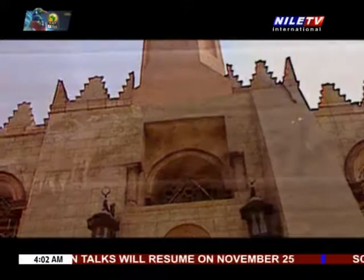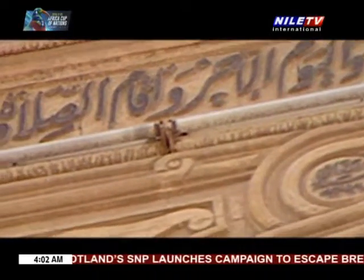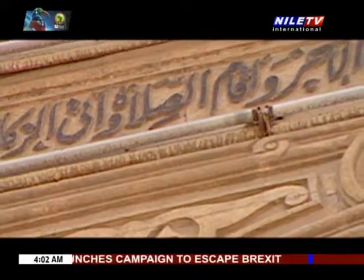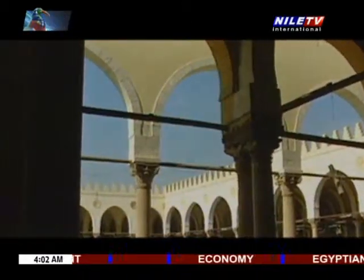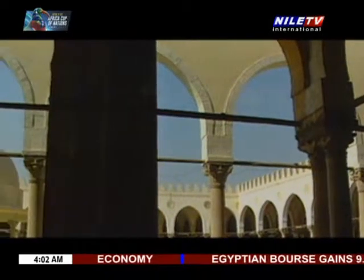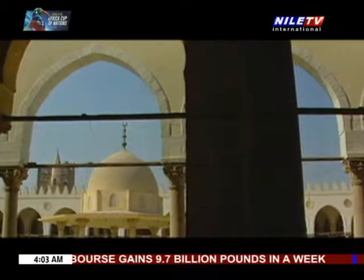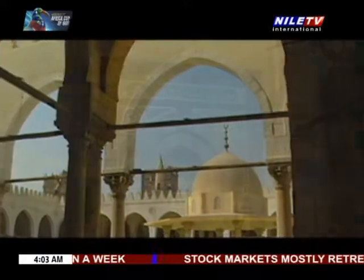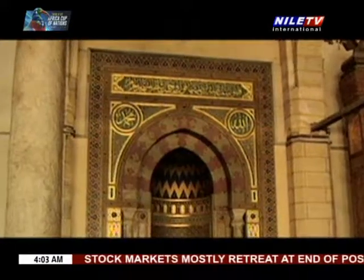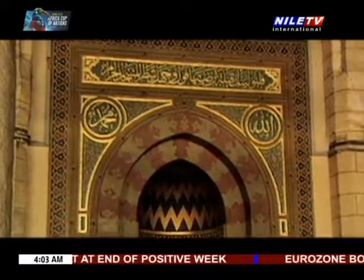This multi-religious complex is a unique place. While visiting this area, one can stop by many different sites. We are talking about a place where you can find the mosque, the church, the synagogue, all together. Very close here is the Mosque of Amr ibn al-As.